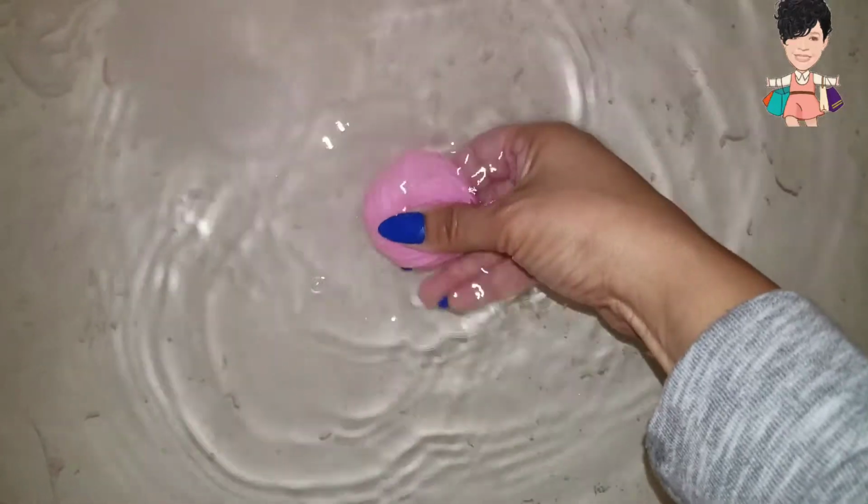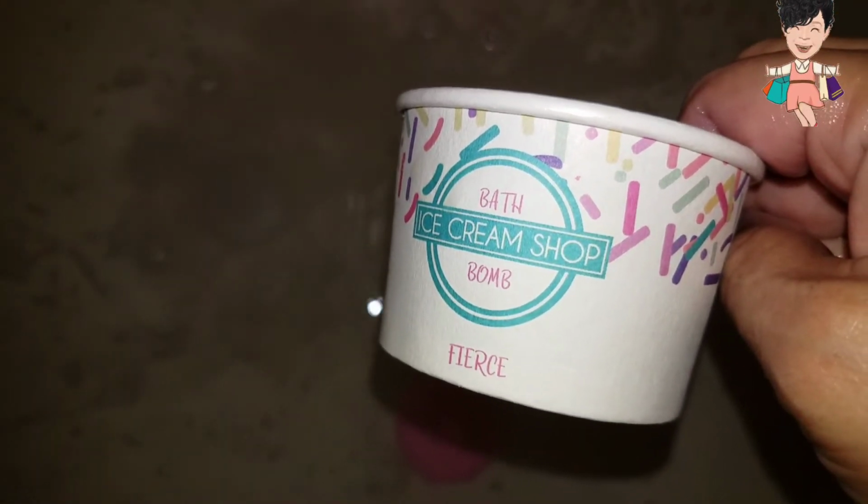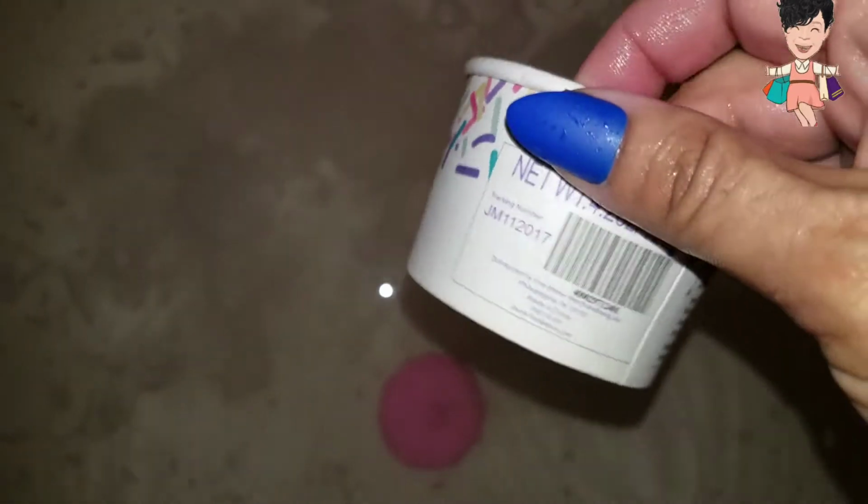And even the bath melt is just coming apart. Like, you see all that stuff? That's the bath melt pieces coming off in like slithers. Like, who wants their bathtub to look like that? Come on, guys. Step up your game. That's supposed to smell like Fierce Grandma. Come on, guys.